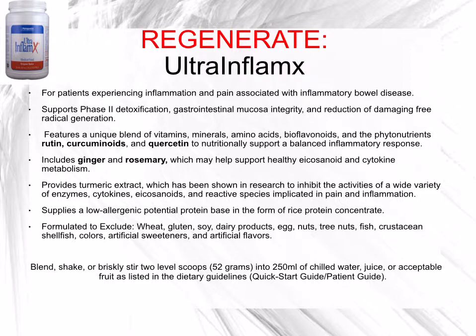You would utilize the Inflamex in the same way: blend, shake, or stir 2 level scoops into chilled water or juice. And again, one would consider gradually introducing the medical food at a lower dose first in your highly sensitive individuals.